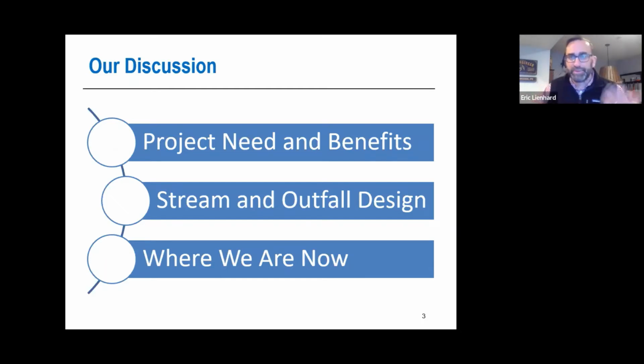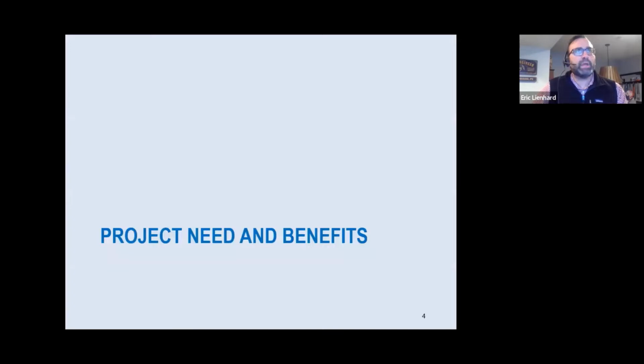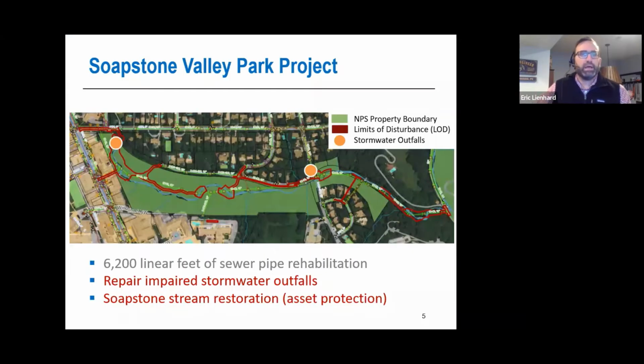Nick already gave a little bit of where we are now through our current walk with NPS, being able to reduce the number of trees, meeting with DDOT for the same reason. But where are we now and what to expect in the future? So, the project need and benefit.